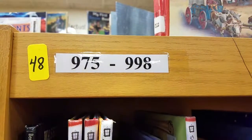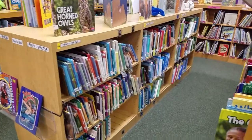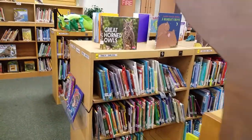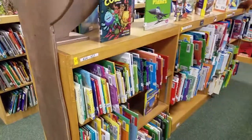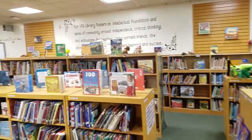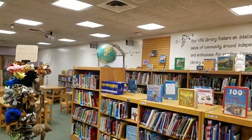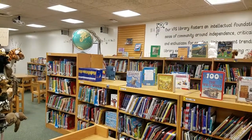First, I looked at the range. Then I chose one book from the middle of the shelf and I asked myself, do I have to go forward or backward, up the number line or down the number line? Now, nonfiction books. Nonfiction books have numbers. So all of these bookshelves here in the back corner of the library, all the way down the wall where the smartboard is, all of those books are true books.